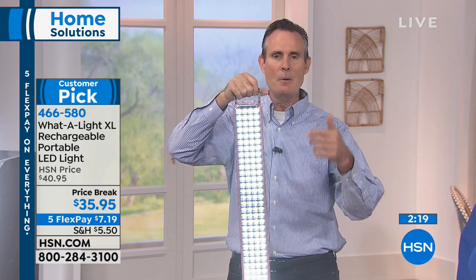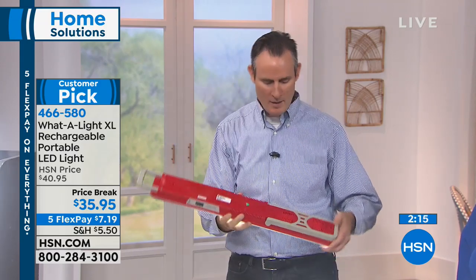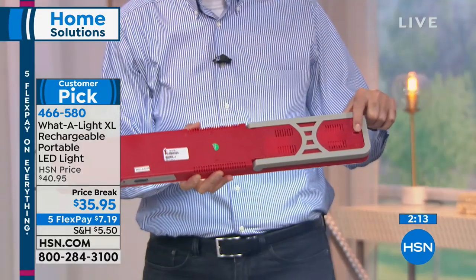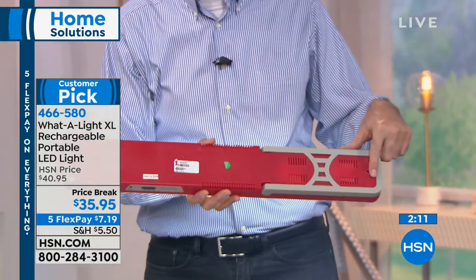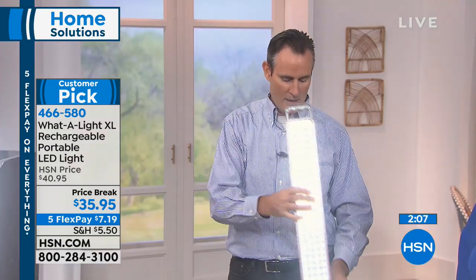I want to see. I want them to see me. I live out in the sticks. I want to make sure that's happening. I also have mounting screws that are included, so you can mount here and here. So you can mount this on a wall, horizontally, vertically. It doesn't matter. Then you've got the stand.